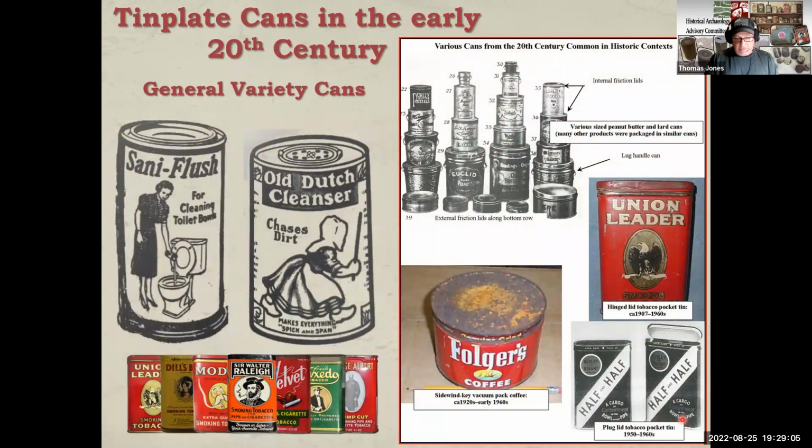With the development of the double seam and other technology, there was a plethora of new can types introduced in the first decade of the new century. Pocket tobacco tins are very common on archaeological sites with hinged lids and usually a striking platform on the bottom for lighting matches. Sometimes one can make out the tobacco brand on the can. Oftentimes not. The sprinkler top can remained popular through the 20th century for baking powder and cleansers. All of these types of cans shown here are generally made after 1900.